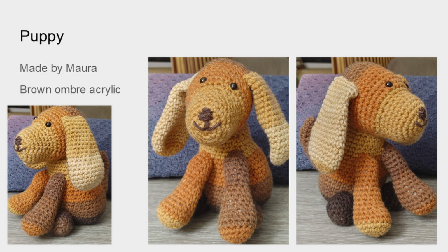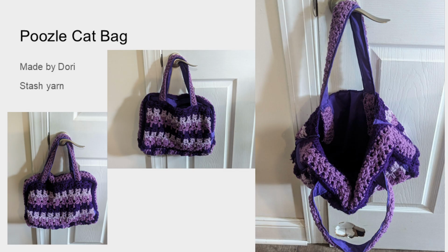This is much easier than a real dog. The dog pattern is by Deb DeZio. Dory made this Pootzel cat bag out of reclaimed yarn for her wife after learning the cat stitch.